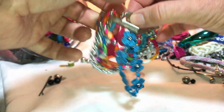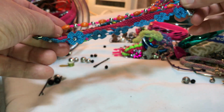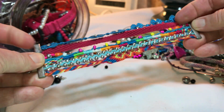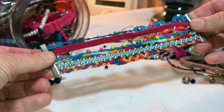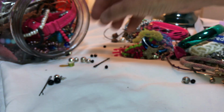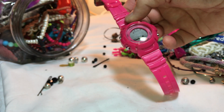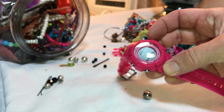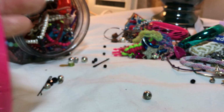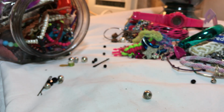Anyway, y'all always say undo things, so there we have it. Something for a kid. It's not dirty or anything. It's nice. Woven. It's actually kind of pretty. Lots of colors there. We have our first watch. Nice and pink. Of course, needs a battery. Doesn't look like it's ever been worn. I don't know what the brand might be. I don't see a brand right now.